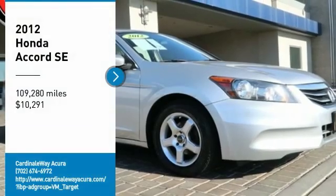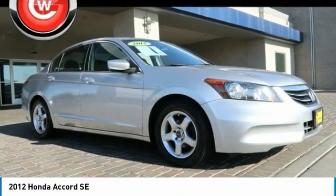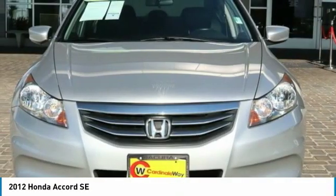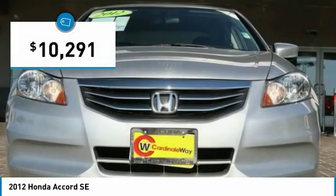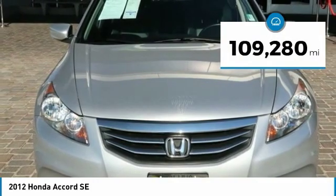You are going to love the 2012 Accord. Ingeniously simple, yet overflowing with luxury and technological creativity. All that and more in the Accord, and it is priced below $15,000. This vehicle has less than 110,000 miles.